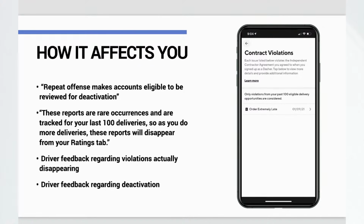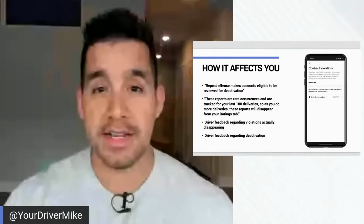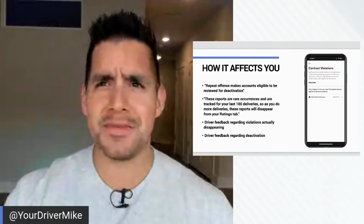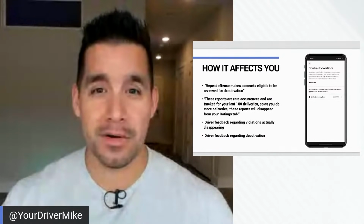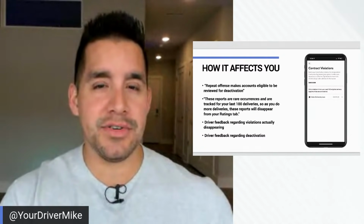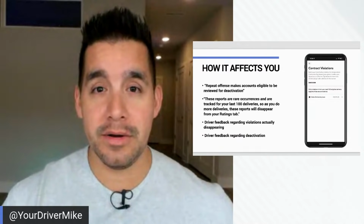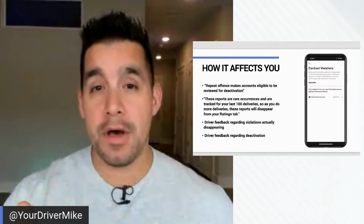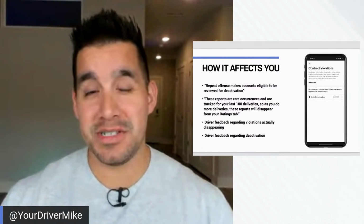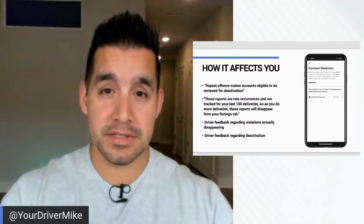Obviously not required. So what drivers were actually saying was they've gotten one contract violation. They've gotten two. I've seen drivers state that they had three. I think there was a driver that I saw that got four. So what does that mean? Well, that hopefully means you're not going to be deactivated from one. You're not going to be deactivated from two. Maybe you won't be deactivated from three, although there's been some conversations around, okay, is this a three strikes and you're out? Again, based on 100 deliveries.